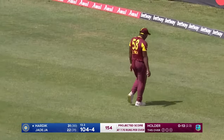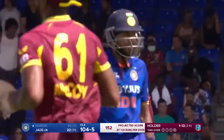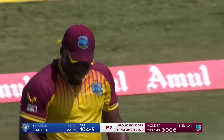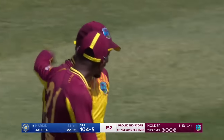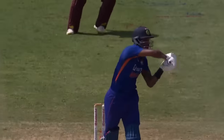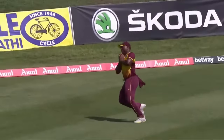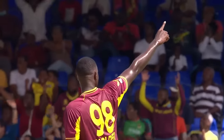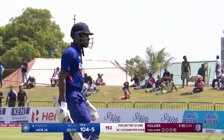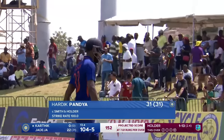Slapped, caught it is a cry. And Odean Smith does it, maybe on the second attempt. Holder with his first wicket. Well, you've got to feel a little bit for Hardik Pandya because he has absolutely smashed that. But unfortunately for him, went straight to Odean Smith. It was hit so hard that it bobbled out of his hand and he had to take it on the second attempt. Well, that's how well Hardik had struck that ball. A few feet here and there, that would have been six. Hardik goes for 31, it's 104 for five.